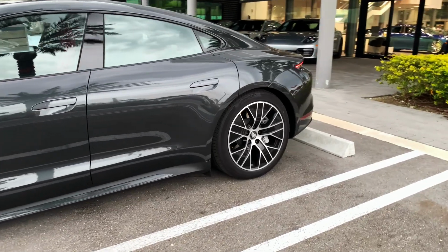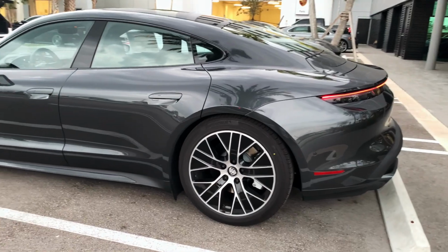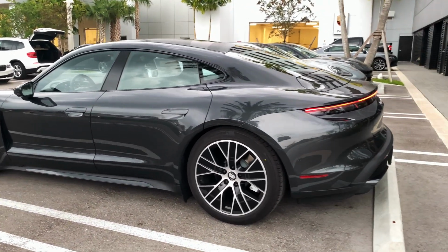Being a Taycan Turbo, we can see the beautiful sporty front styling, so the side skirts. Air suspension is standard on the Taycan Turbo, and we can see how beautifully low the car sits, which is really beautiful to see with such a sleek sedan model.